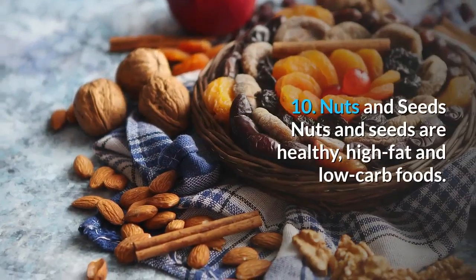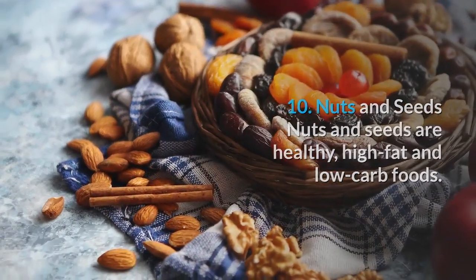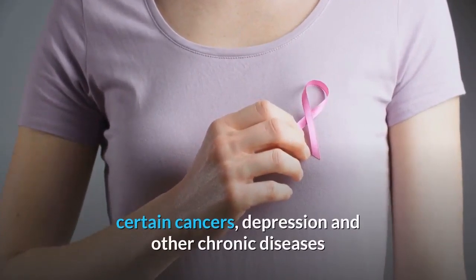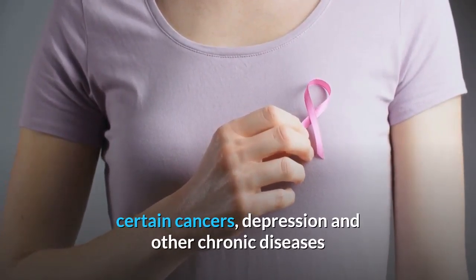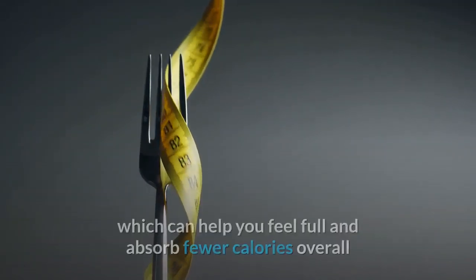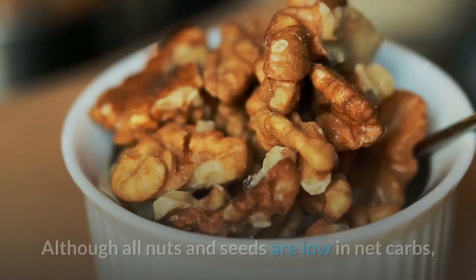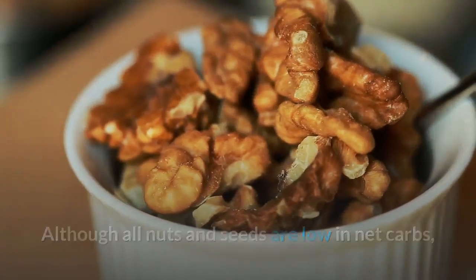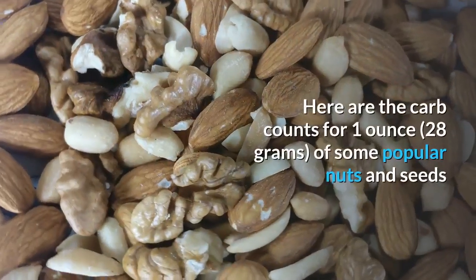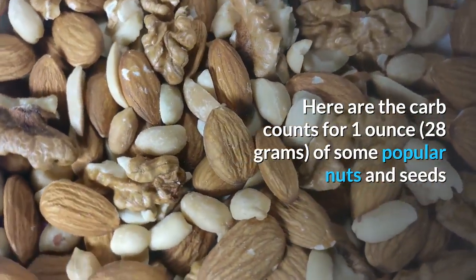10. Nuts and seeds. Nuts and seeds are healthy, high-fat and low-carb foods. Frequent nut consumption has been linked to a reduced risk of heart disease, certain cancers, depression and other chronic diseases. Furthermore, nuts and seeds are high in fiber, which can help you feel full and absorb fewer calories overall. Although all nuts and seeds are low in net carbs, the amount varies quite a bit among the different types. Here are the carb counts for 1 ounce (28 grams) of some popular nuts and seeds.